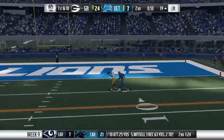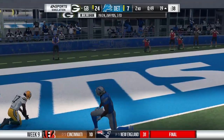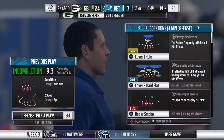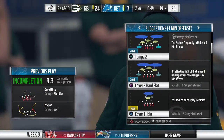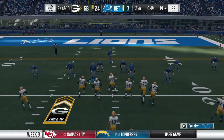Inside the red zone here, they'll look to throw. He couldn't quite hold it. Got hit. Ball pops out, incomplete. Let's give this defense some credit now. They let the guys get downfield, but when push came to shove, they stood their ground, and now they'll likely force a field goal attempt.